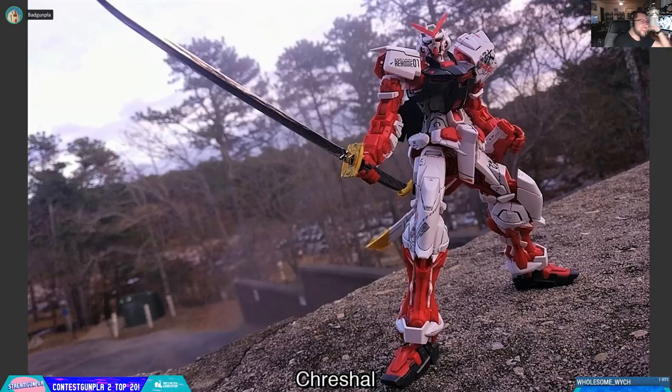I hate those hands. I hate those hands. I was talking about that during the last stream on Wednesday. I hate those 3-1 split hands. They have no grip whatsoever. They're so bad. But this is not a build contest. This is a photo contest.